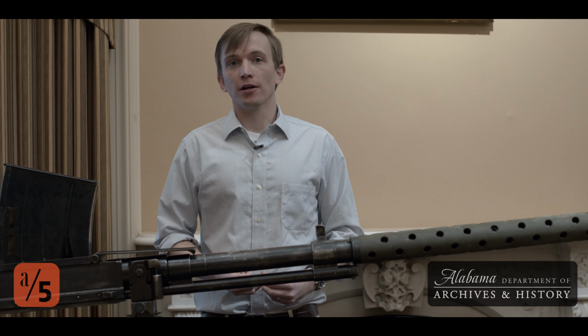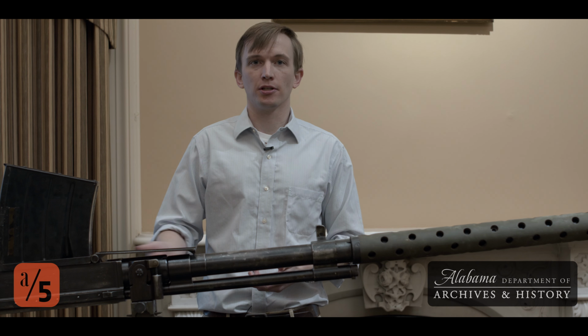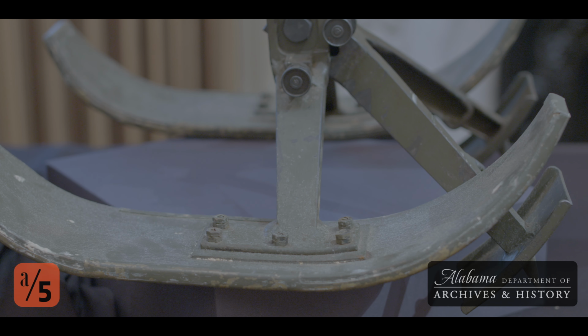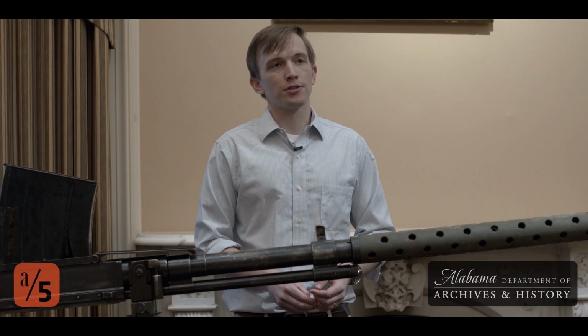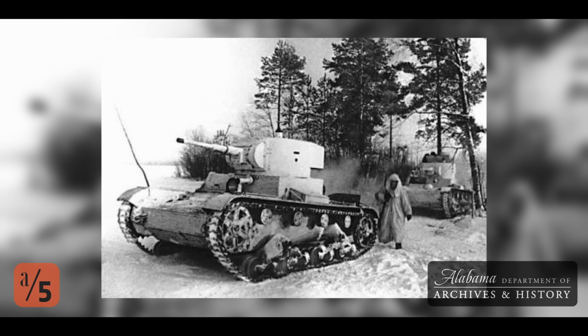The rifle would be crewed by two anti-tank soldiers. There would be a shooter and a magazine loader, or magazine bearer, whose job was basically to replace this large magazine on top of the rifle. The rifle features this unique double bipod system to help stabilize the weapon on both firm ground and snow. Initially, it was designed to shoot at armored vehicles, mostly tanks. It's considered an anti-tank rifle.